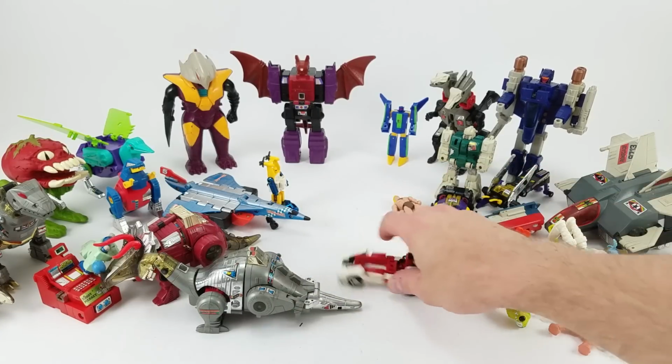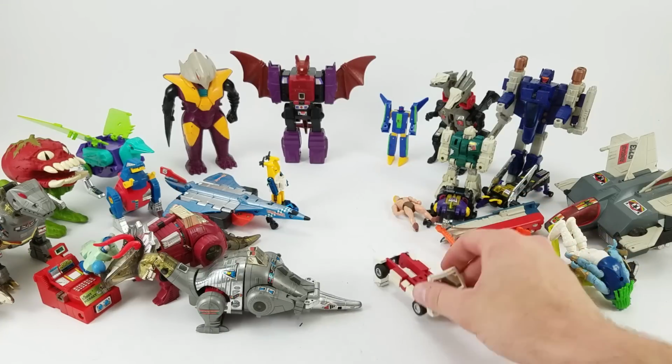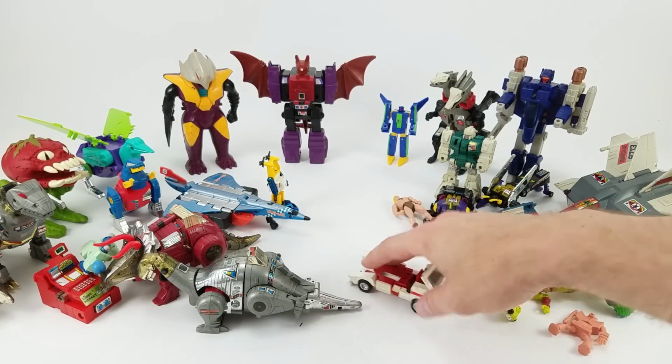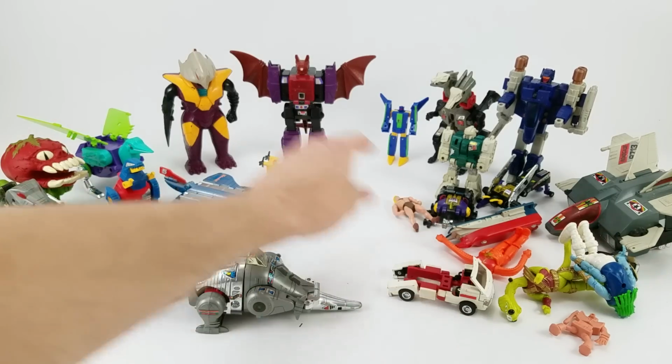this is a G1 Ratchet. The tires look pretty good. He's not the whitest one, and I mean, holy cow, he's pretty loose. I think I saw the rest of his body, the little jet part, ship part in the other bins, but I just wanted to throw this in here to show you.